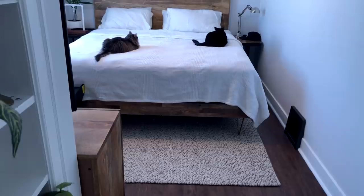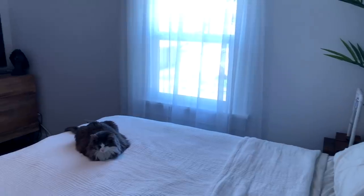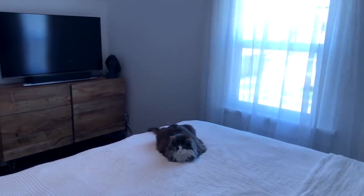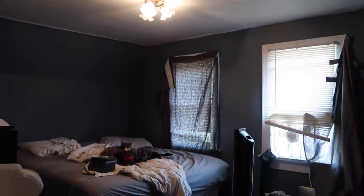Love it so much. We have a little staircase for our cats as well, as you can see, because they have a hard time jumping on our bed. It's kind of tall. That's pretty much it for the bedroom. Very, very simple. The bedding is from West Elm, and we just think it looks really nice, and that's kind of all.